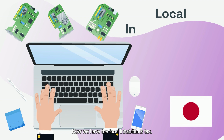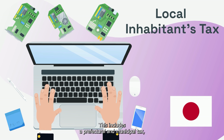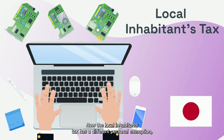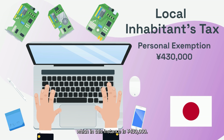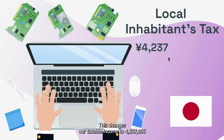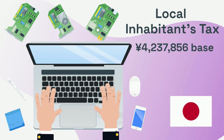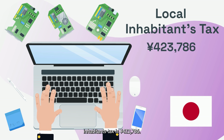Now we have the local inhabitants tax. This includes the prefectural and municipal tax, which are 4% and 6% respectively. Now, the local inhabitants tax has a different personal exemption, which in this instance is 430,000 yen. This changes our taxable income to 4,237,856.